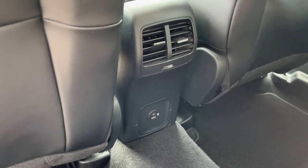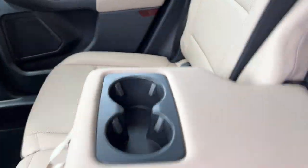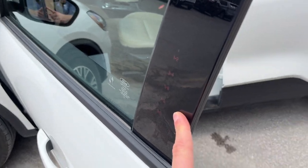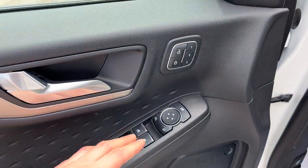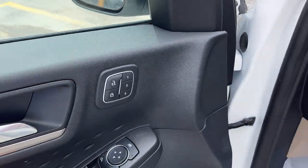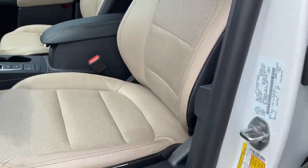You do have a couple USB ports back here, your own climate vents, some storage behind the passenger seat, and your own cup holders that fold down there. Coming around to the driver's side door, you do have your keyless entry keypad here, power windows and locks, of course, power glass, adjusted heated mirrors with blind spot monitoring, driver's seat memory on here, automatic headlights, and really comfortable bucket seats up front. That is a power driver's seat with lumbar.